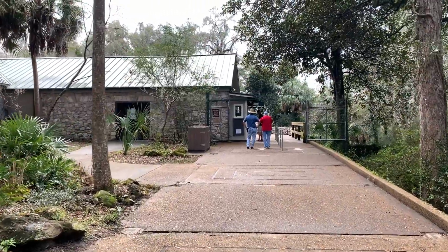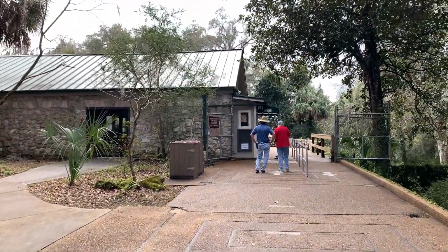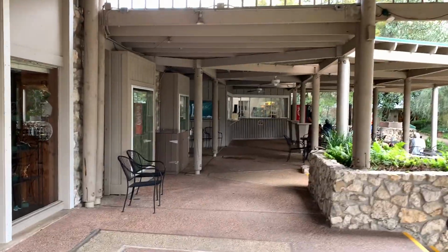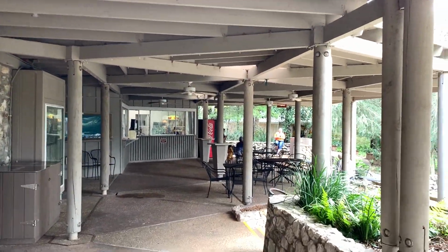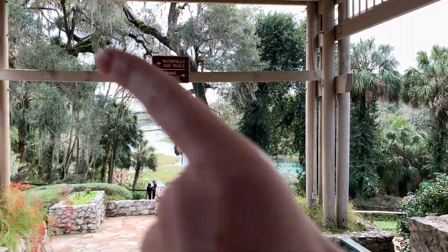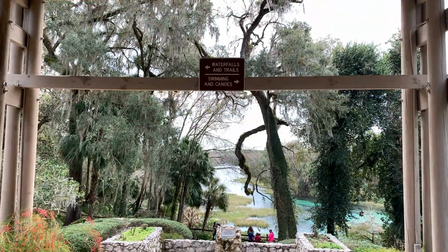Here's the visitor center where you will pay $2 per person to get in, and there's no refunds due to weather. Over here's the visitor center gift shop, which is closed. Looks like there's some kind of little snack shack place. And then waterfalls and trails that way, swimming and canoes that way. I think we're gonna check all of it out.